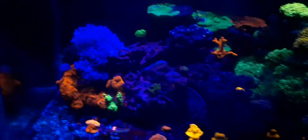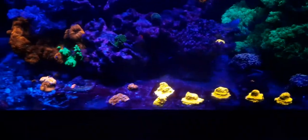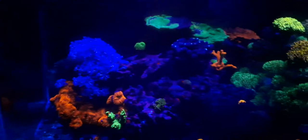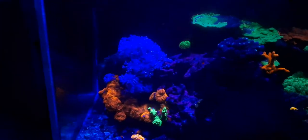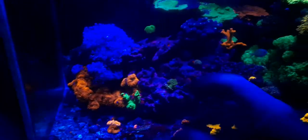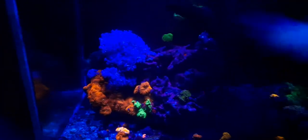Tank mates. What have I kept him with, and what can I keep him with? He's been in here with this Koran angel and the yellow tang forever. They literally sleep next to him. They eat right next to him, because they know whenever I feed him, he crushes everything, and a lot of food particles come out of his mouth. He'll spit it back out, and all the fish will eat up all the particles that come down.